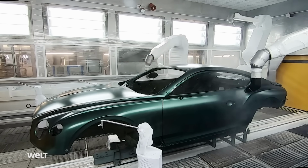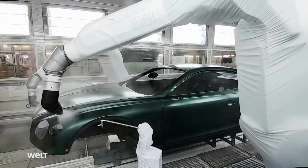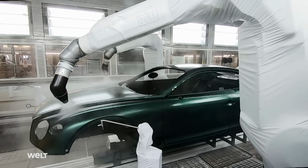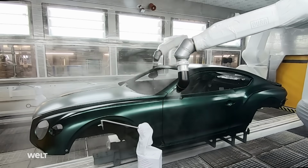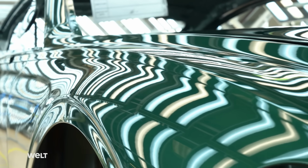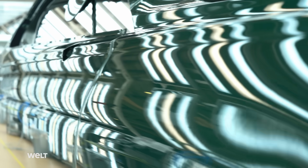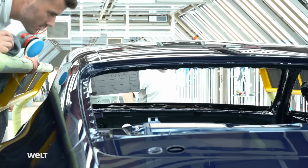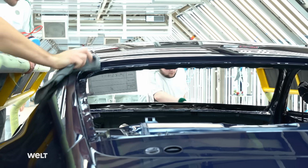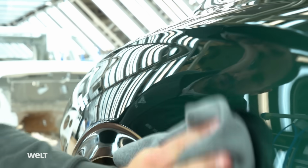Each body shell is given a special finish. Consisting of a clear coat, this last layer lends the vehicle's skeletons their final gloss and protects them from UV radiation. This zebra pattern that the neon lamps in the light tunnel cause on the paintwork has a specific function. The alternating light and shadow helps the inspectors to see paint runs or bumps more easily.